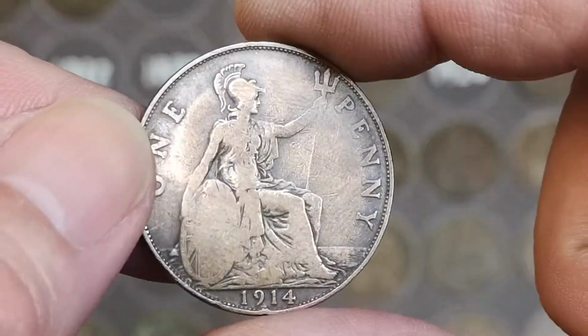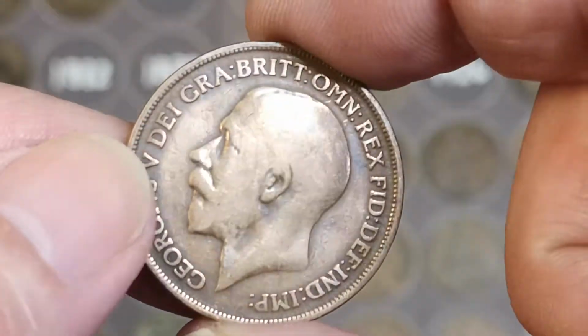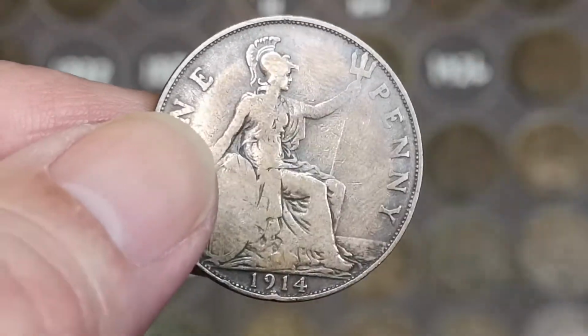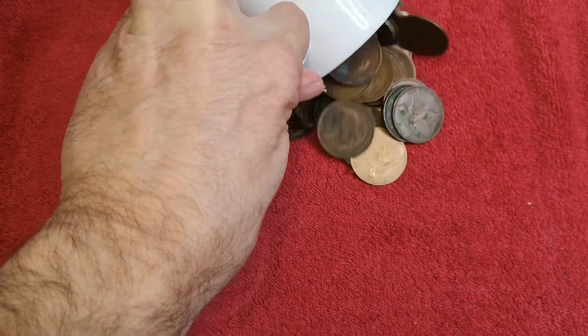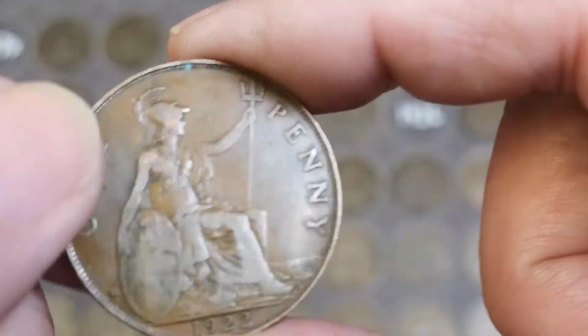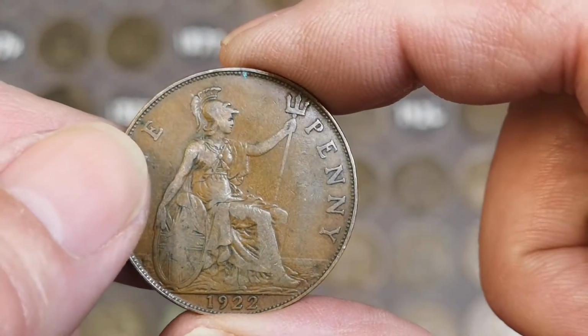Well, there's a shiny one. Been shined up, so that's going to go in the dirty mug because I don't like polished coins. Let's just put these down there temporarily because people do like to hear this noise. Right, let's carry on. 1922.